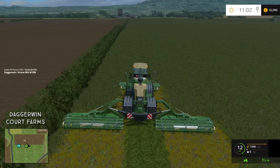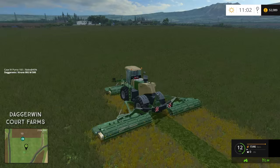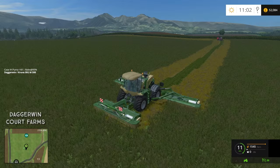Okay, I've cut down here. This is pretty much split in half, I think, maybe a little bit more. That side's going to be for hay. This side is for silage bales. There's a lot of money in silage bales, so this should be the cure of our money problems, as it usually is. If you are ever in need of serious money on Farming Simulator, just do some silage.